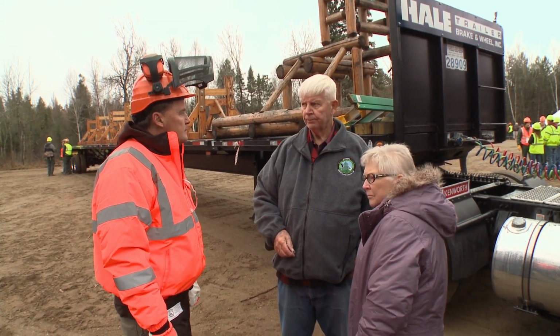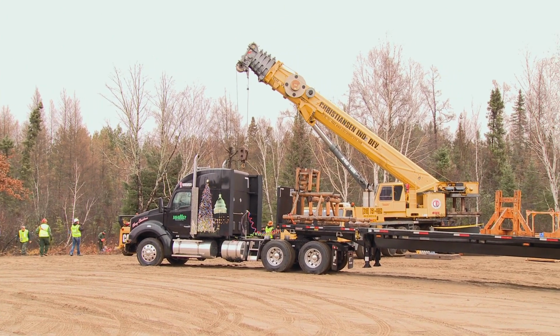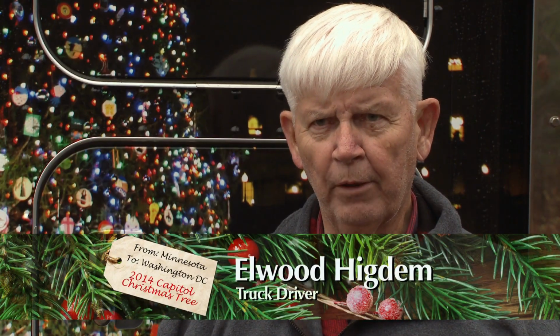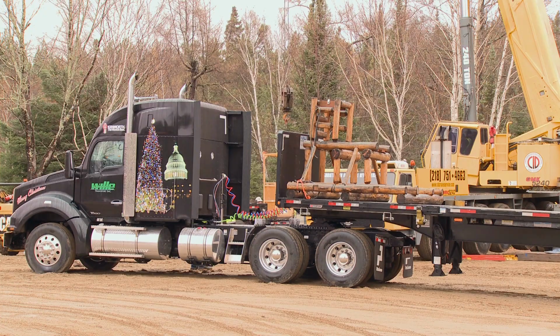I'm Elwood Higdem, and I'm going to be driving your Christmas tree to Washington, D.C., to the Capitol. We'll be there the 21st of November. I started in '59, but I haven't driven steady, but I've been with Willie since '91. Oh, it feels good that they would ask me. I've had a lot of people wondering how I got the job. I'm honored to do this for the 50th anniversary, and it's special to everybody here.